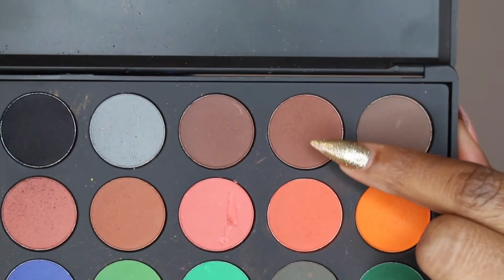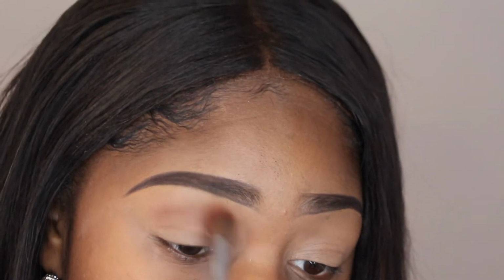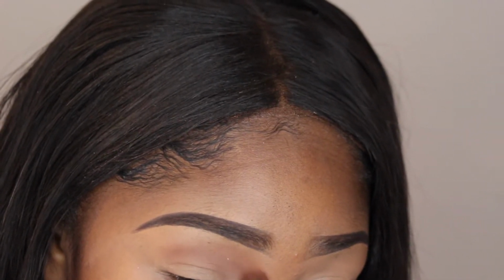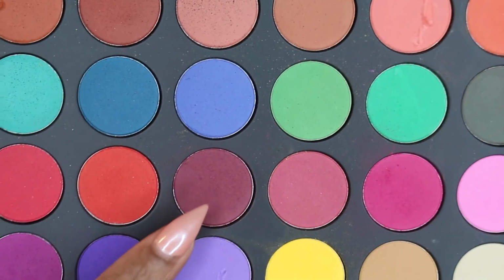It's so dry. I'm going to use the 35C palette, and I'm using a brown color. Y'all know the routine right now. We're softly adding these colors in. Now I'm going to use this burgundy color.